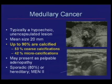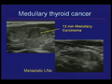These lesions sometimes come to attention because they have the propensity to produce adenopathy early in their course, and the patients may present with cervical lymphadenopathy, not with a palpable thyroid nodule. Approximately 80% of these are sporadic, and 20% occur as hereditary forms, often associated with the MEN syndrome type 2.